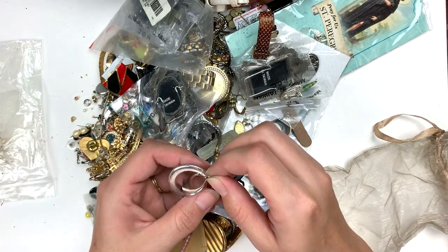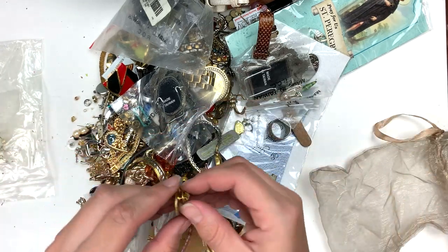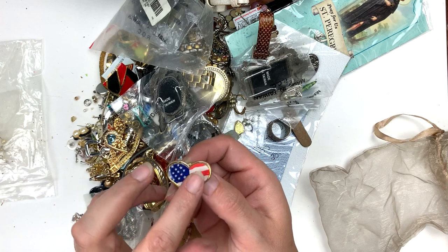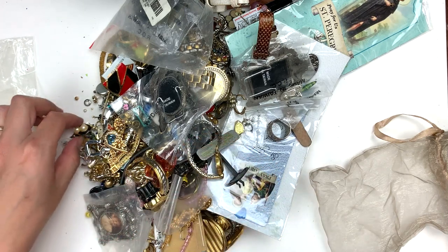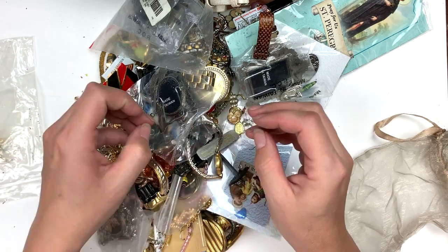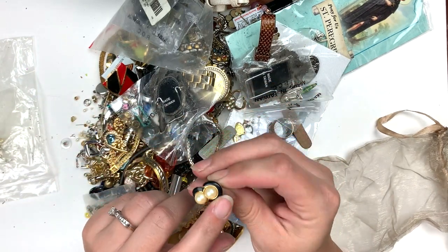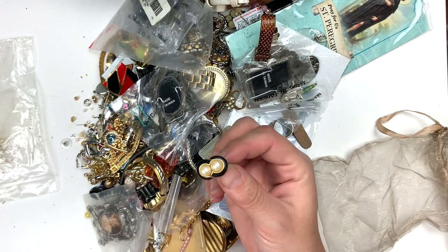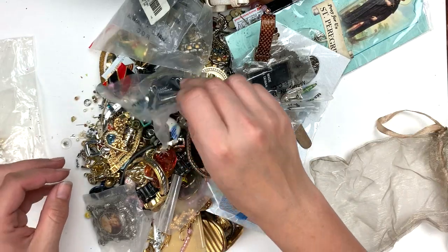I've got this one in there, another match to that earring. We've got a little heart pin with the U.S. flag in it. It's cute. Oh, gosh darn it. Butterfingers. This one, do I have an earring or do I have a necklace or a pin? I don't know. Or the mate, who knows, I don't know.